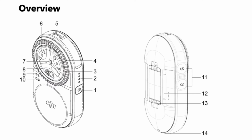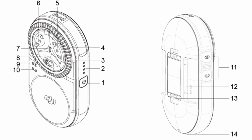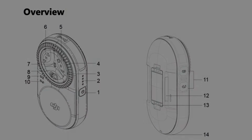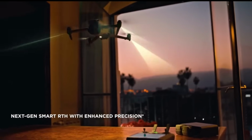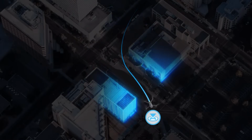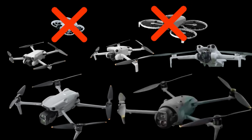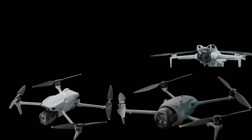That's because with the RC Track, the pilot only sends basic commands like takeoff, landing, altitude, and flight angle. Everything else, including dynamic navigation and obstacle avoidance, has to be handled autonomously by the drone itself, even in the most complex environments. Some of these drones don't even have collision sensors, and the ones that do aren't 100% reliable.